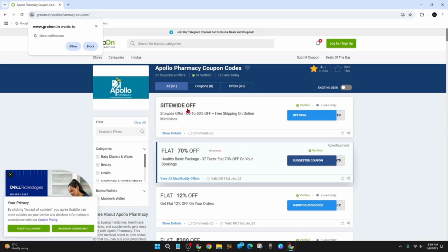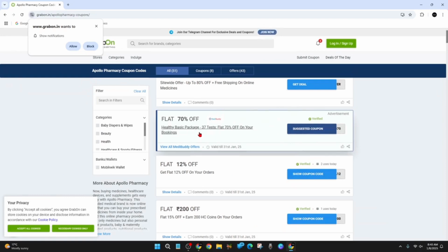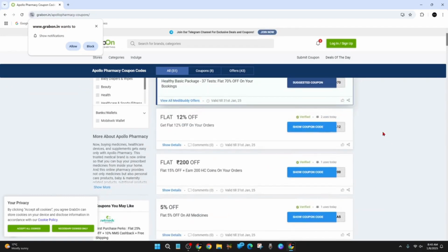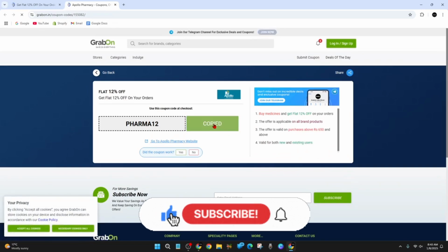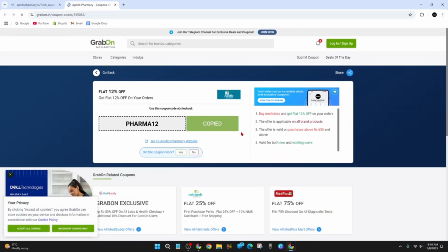So we got a site-wide offer, 80% off plus free shipping on online medicines. We got flat 70% off your bookings. You got a flat 12% off your orders. So if you want to activate or see the coupon codes, what we need to do is simply click on the coupon code and now copy this code and paste this at the checkout section of Apollo Pharmacy to activate 12% off that order.